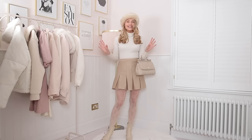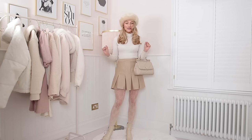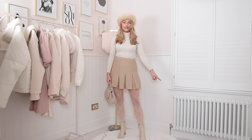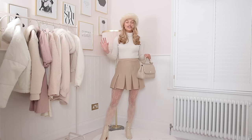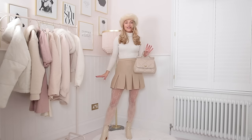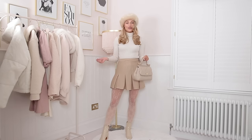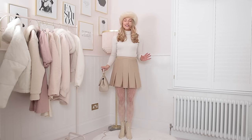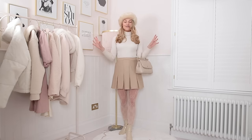Oh my God, guys, this outfit is too cute. I don't even know where to start. And there's a coat, there's a coat. First of all, I just adore the all white and beige look. I really do. You don't see many people doing it. Everyone's always in dark colors in winter. And this just makes me happy. There are just too many cute elements.